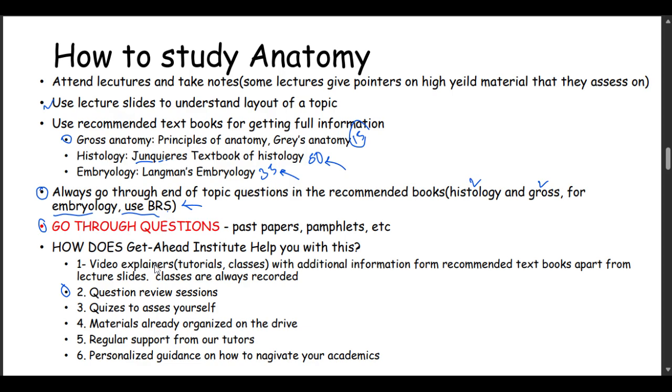Okay. Quizzes to assess yourself, already mentioned. We do give quizzes around the weekends, particular weekends, so that at least we are gauging how well people are doing. The materials are well organized on the drive: the videos for the tutorial classes, the videos for the review sessions, and the files for the review sessions themselves. The notes that we use are different from the ones you get from your lecturer, but our material is always tailored to that. So what your lecturer focuses on is what we focus on too, plus any other things that we think are important, but we have our own material and it's all organized in the drive.